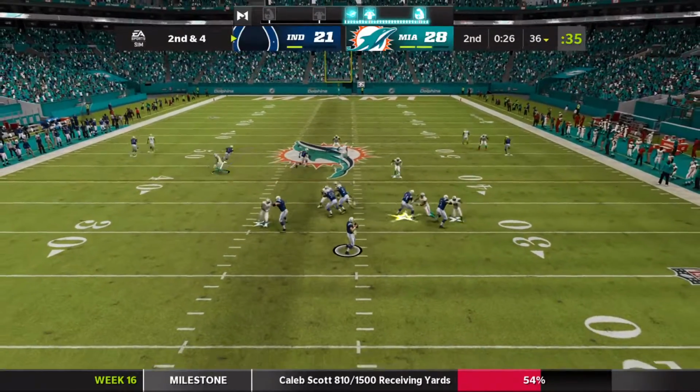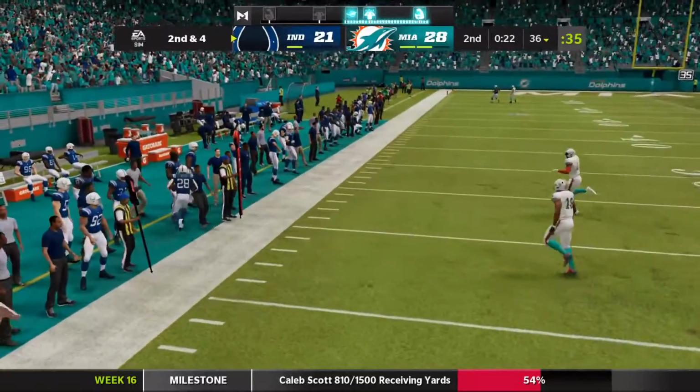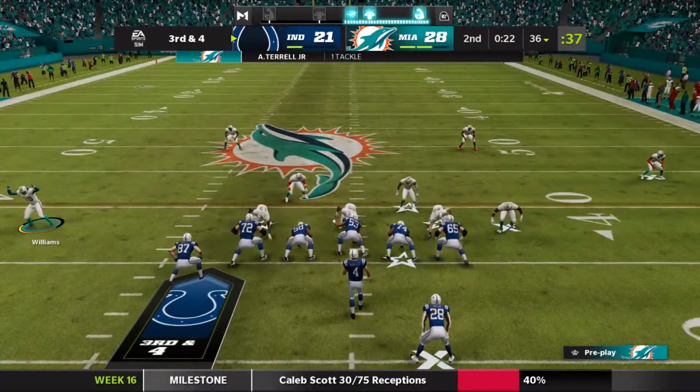Throwing again on second down. Mayfield. To the sideline, and it's caught, but boy, he's out of bounds. Well, they tried to get him into space coming out of the backfield, but it'll be third down.